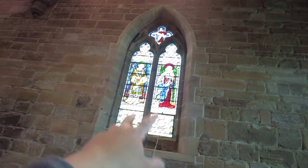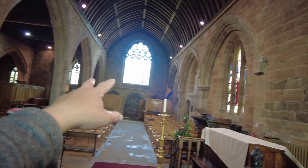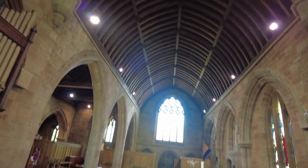Wow. And then the rest of the stained glass windows going down. Check out all these. What a stunning sight this is for Belbroughton Church.